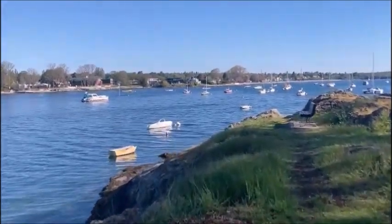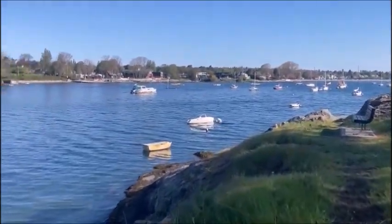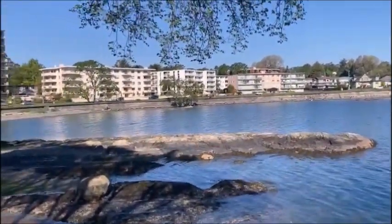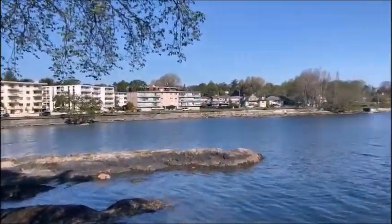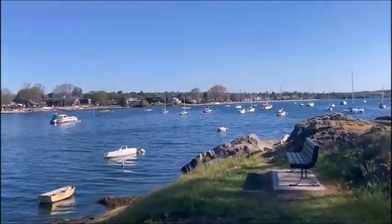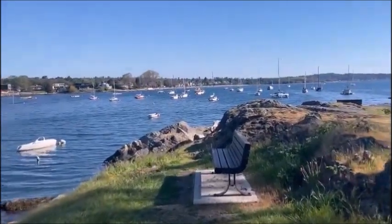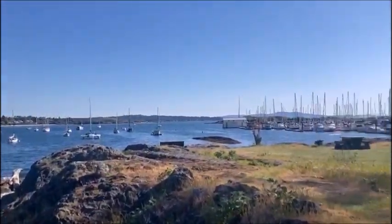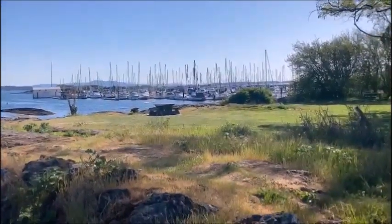And I remember I was living here. I lived in Oak Bay for about 3 years. It was the first house I bought in Canada, and I was very close to here. I remember they blew up a boat in the harbor here. It was a huge explosion. So now you can see the beach in the background there, and then you can see the harbor again. Well, not the harbor, the marina.